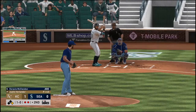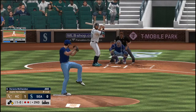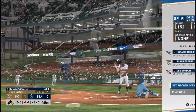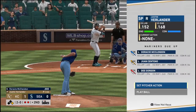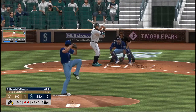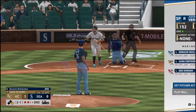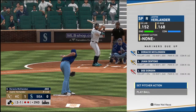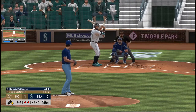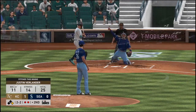Horatio McClendon is in with 2 away as he takes a ball 1-0. That's inside. 2-0. He's gone back-to-back with off-speed stuff to start this AB, and neither has found the zone. He's trying to pitch him backwards, but that only works if you can get them for strikes. Now he'll probably have to challenge him. Called strike 2.